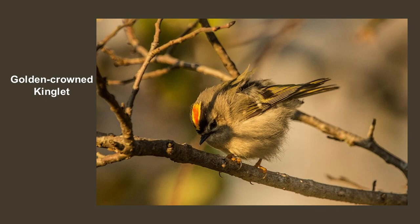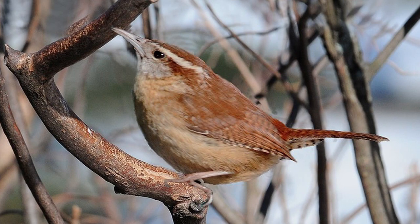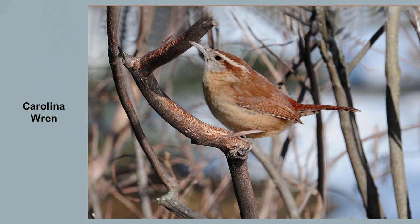Here's a Carolina wren. It's the largest of our wrens. Kind of rusty brown with that white eye stripe, and it stays around all winter and sings all winter long. And it's just great to hear this in January or February. And they're just really spunky, and they hang out around human habitation. See how they pick out a theme and repeat it? It's a Carolina wren.